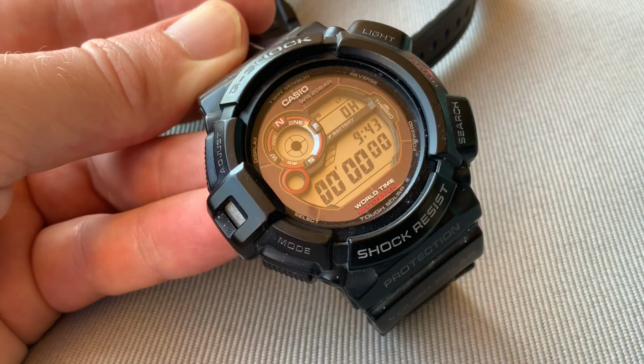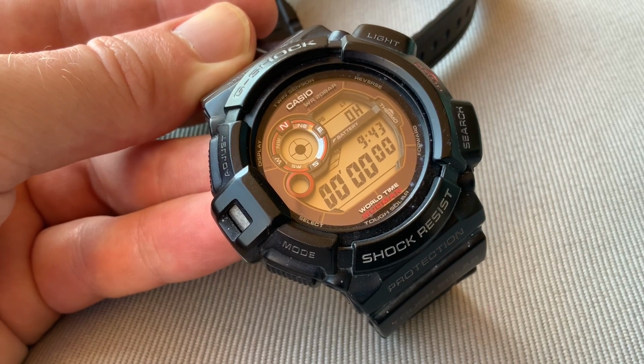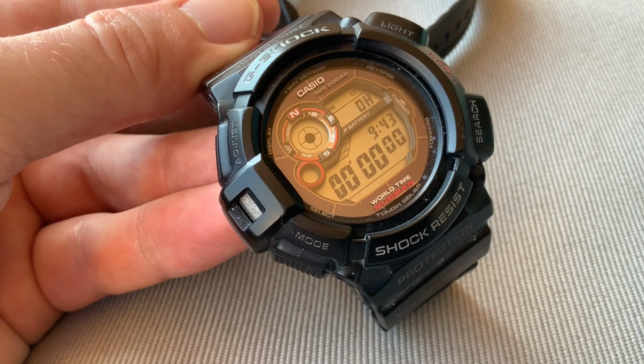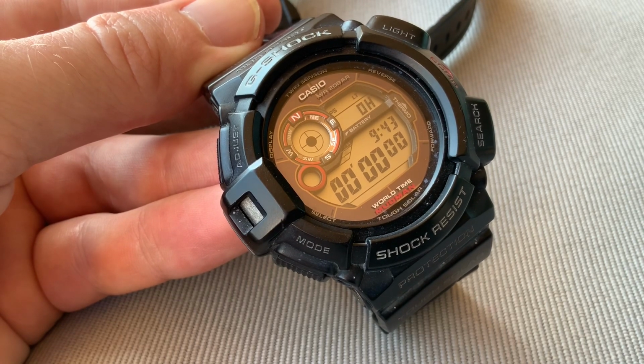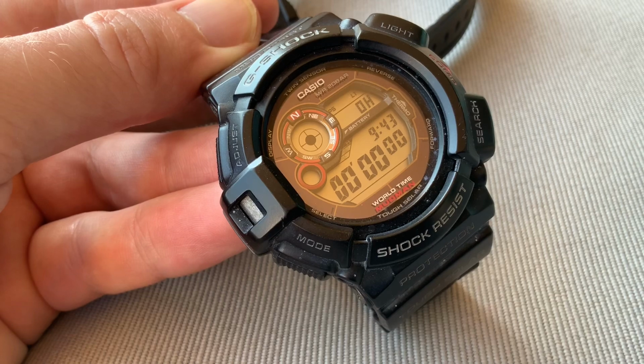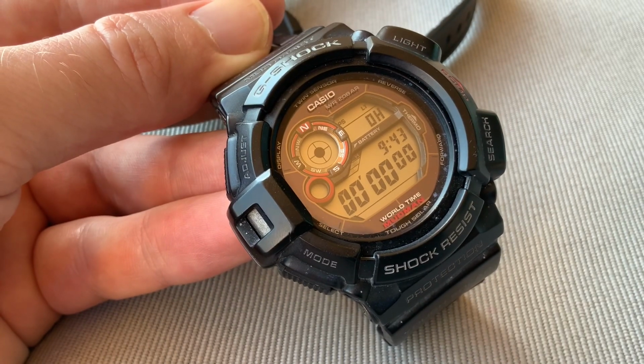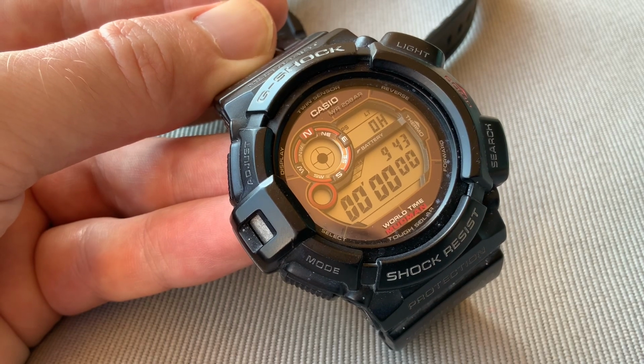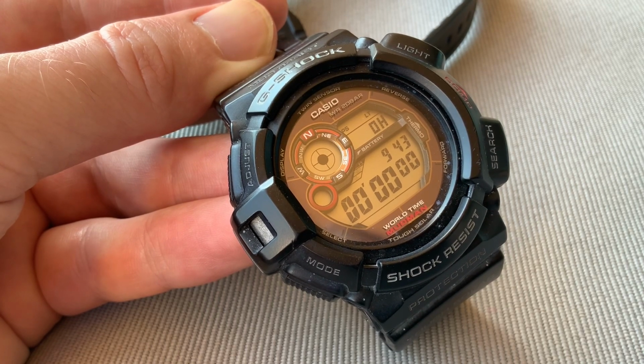So yeah, the GA-2100 is fantastic and versatile, and I just happened to use it today randomly when I was unplanned, but this is the one that I'll be using if I hadn't made that mistake. And I had the first pick of all my watches for a sea swim.